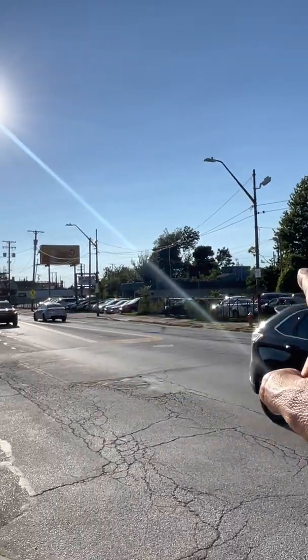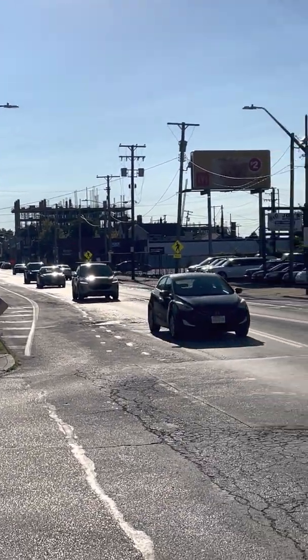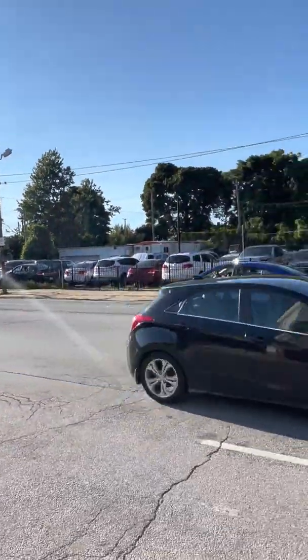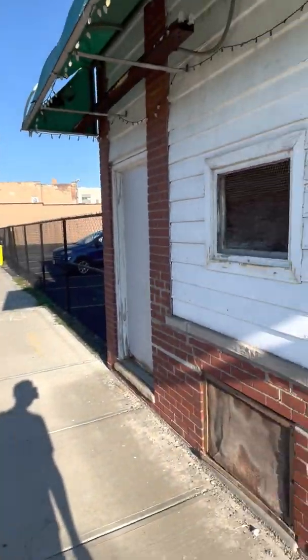You've got new townhomes being built there. You've got an apartment building being built right there. And all these car lots will not be here for long. This will be multifamily development most likely. And this Edgewater Cafe will be right in the middle of it.